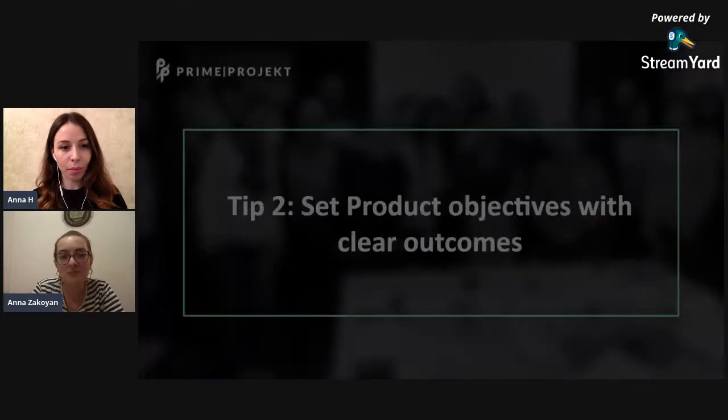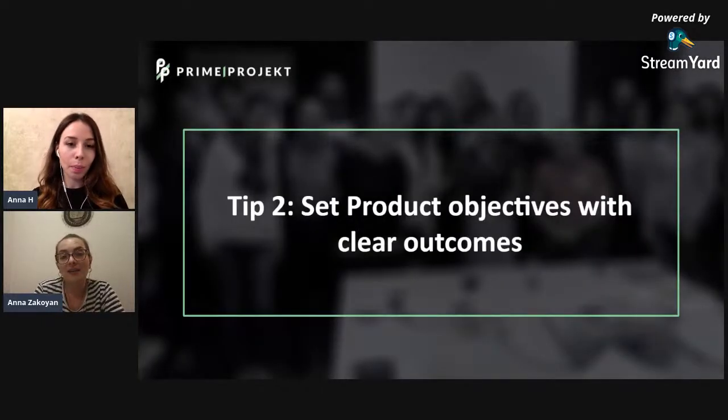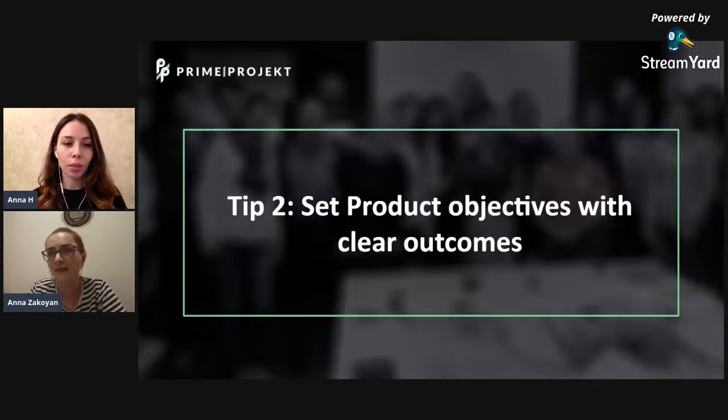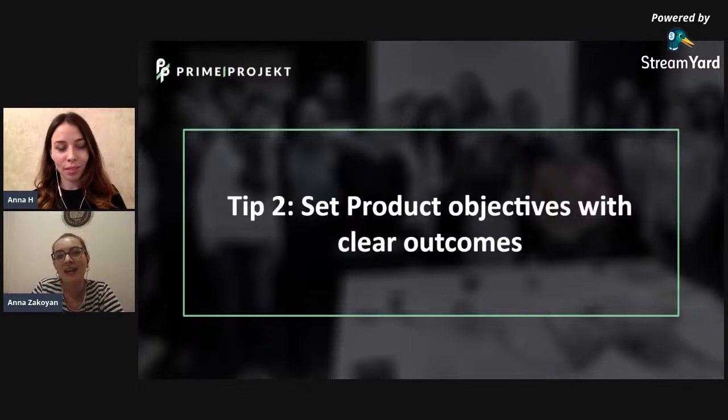That's true. So let's move to tip number two, and it is related to your product objectives. Set product objectives with clear outcomes. A lot of companies have product objectives, but in our practice, we have seen and heard so many things like, I want to release a great product, or I want to increase my user base. This type of sentence is not actually an objective.